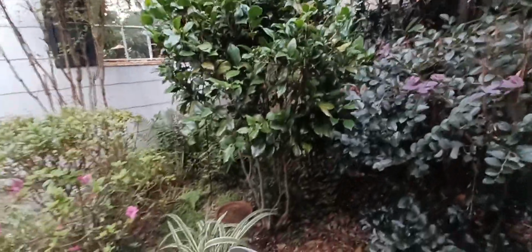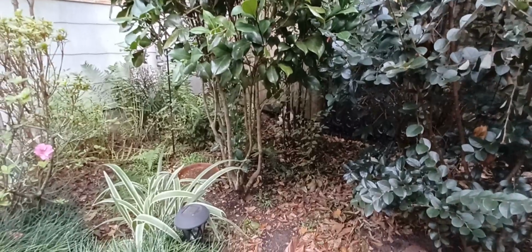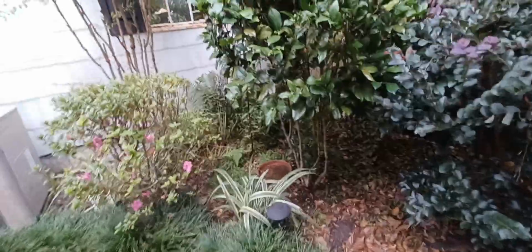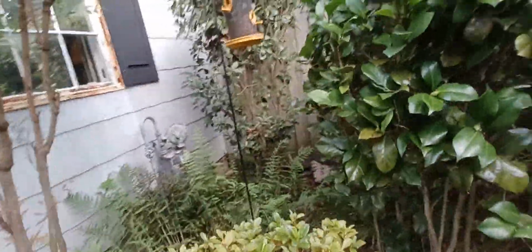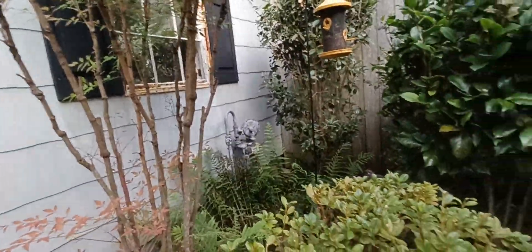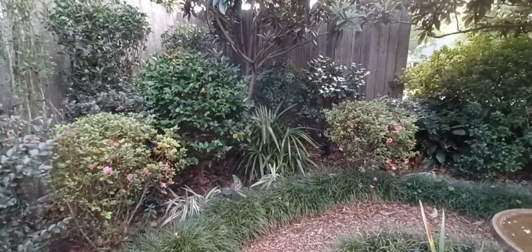What is going on by my fence back there? Oh my God, there's a big hole. I'm gonna have to put a rock or something. I don't know if you can see way back in there. That is how the raccoons and things get in my backyard. There you can see a rock next to an old hole. Oh well. Can't stop Mother Nature.